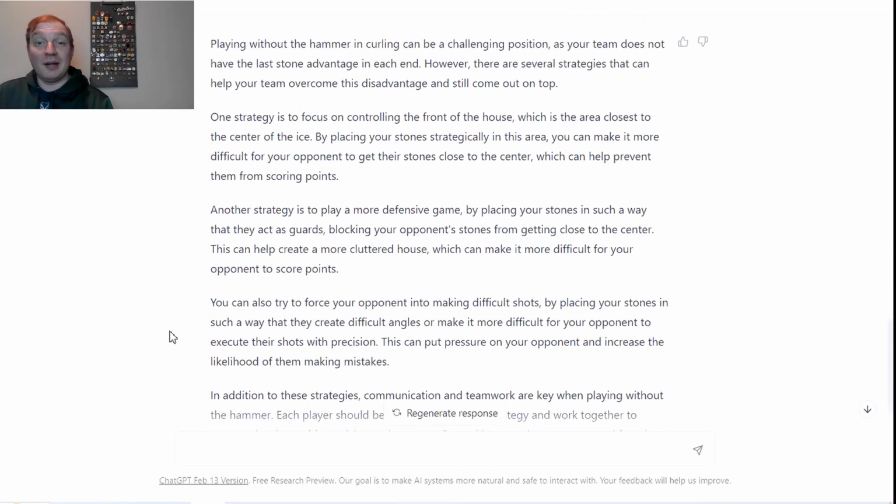Okay, playing without hammer in curling can be a challenging position as your team does not have the last stone advantage in each end. That is true. However, there are several strategies that can help your team overcome this disadvantage and still come out on top. One strategy is to focus on controlling the front of the house, which is the area closest to the center of the ice. Well, the front of the house isn't closest to the center of the ice, but I think what it's trying to say here maybe is that you want to control the center front of the house and the area right in front of the house.